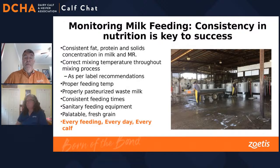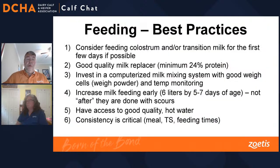If you look at most large dairies, most large calf ranches, it's almost like a commercial human kitchen. These are very regulated. When the milk cart goes out, 29 minutes later, it's back. It's a very regulated process. So every feeding, every day, every calf, very, very consistent, I think is important.